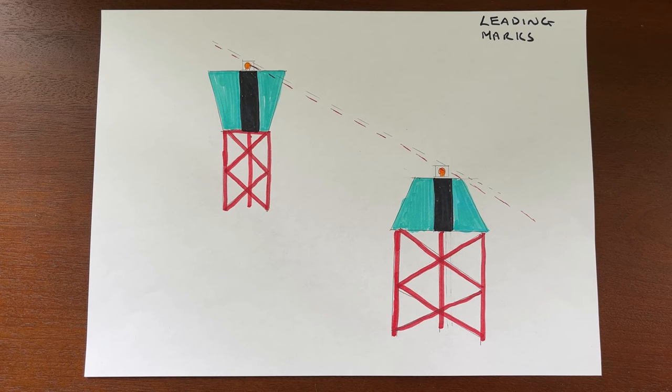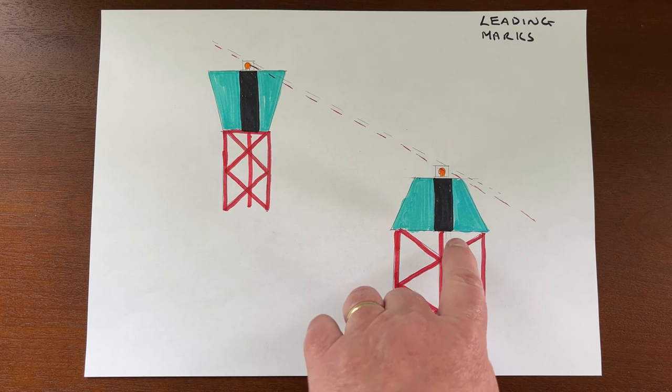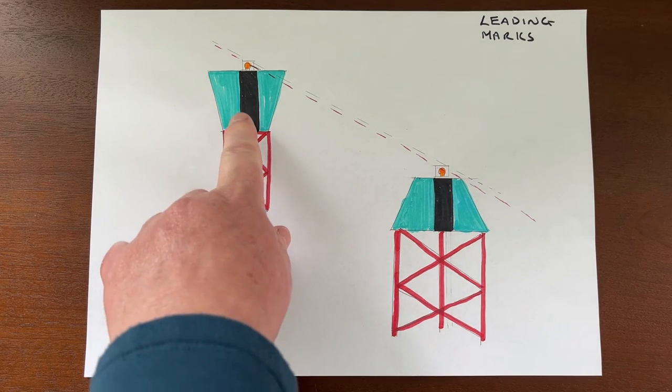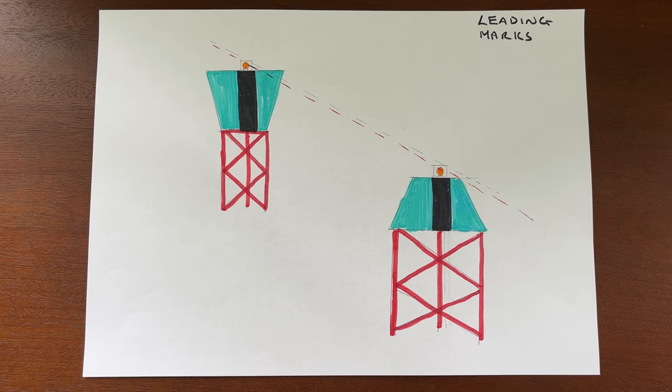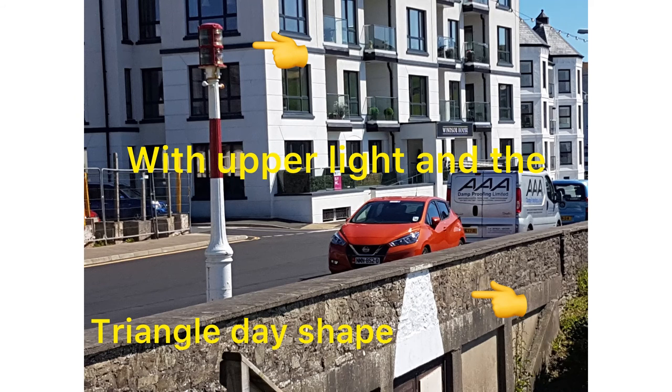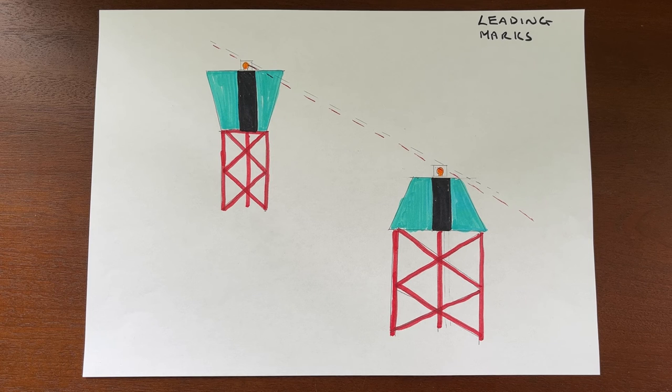Leading lights or markers can also be used for navigation. On shore, close to the seashore, you will have the lower marker or beacon, and then at a higher elevation you will have the second, and the two markers line up with each other when you are on course. Together, these two beacons make up the start of a line for our course to take to bring us in safely.